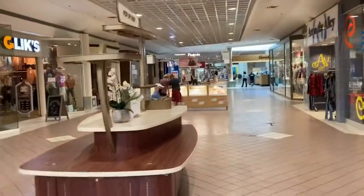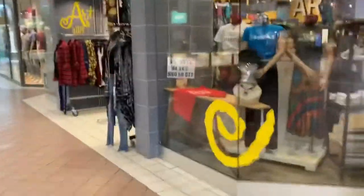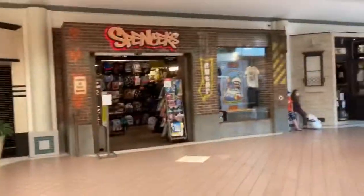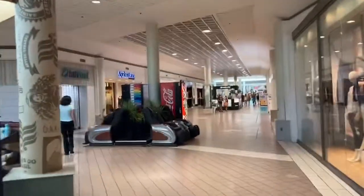You can see a Glix. Looks like an art, well, shirt place. You can see a Spencer's Gifts there. I might go there later. A Caribou Coffee. So, Dick's Sporting Goods, JCPenney, and it used to be a Herberger's, but now it's not.